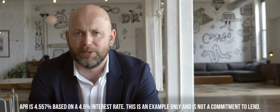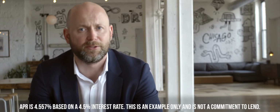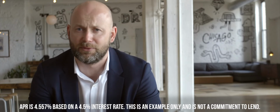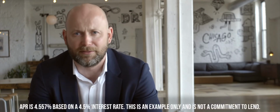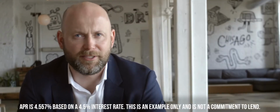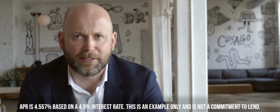So let's say the going interest rate is 4.5% with no discount points. The payment would be $2,026.74. If you pay the 1% discount point, it lowers it to 4.375. Now remember, to reduce the interest rate to 4.375, you just paid $4,000.